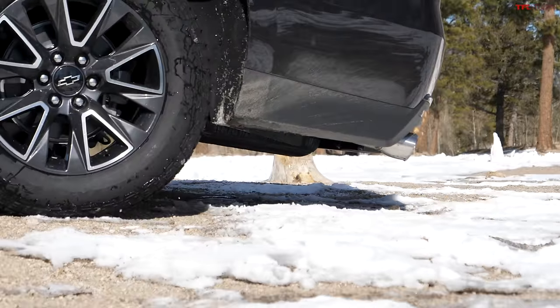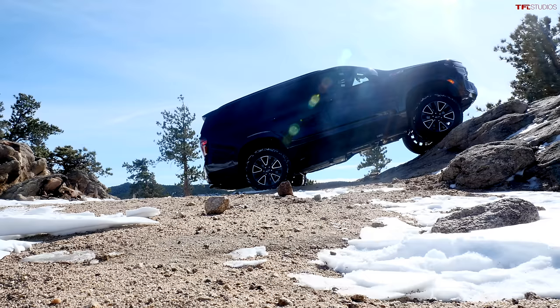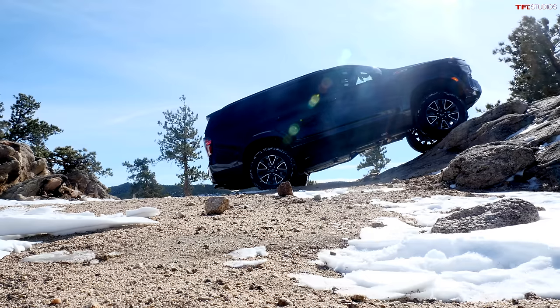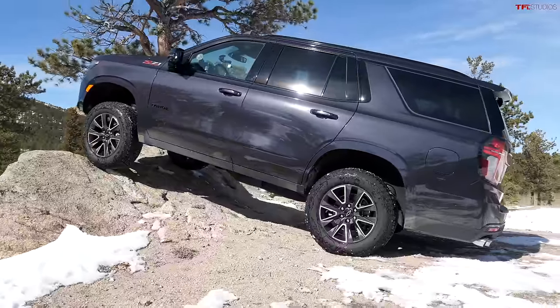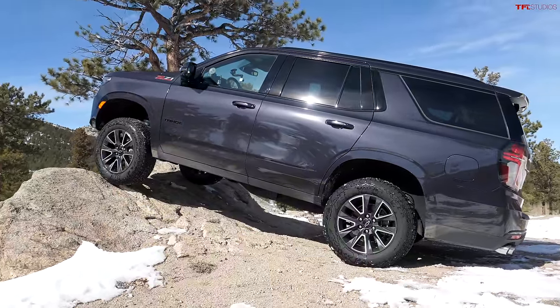See if we have the departure angle. Yep, pretty cool, look at that. So that's all thanks to the air suspension. It's a really great system. I like being able to control it, having an access height and then a low setting on the road, and then jacking it up into the high setting for the off-road terrain that you might be driving on.